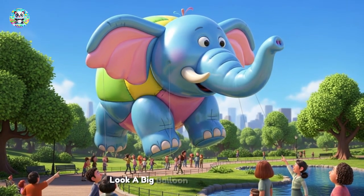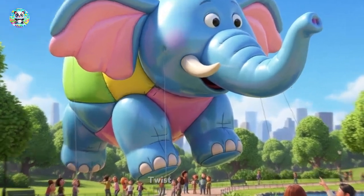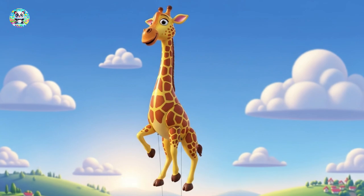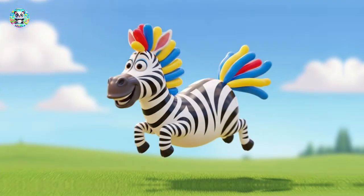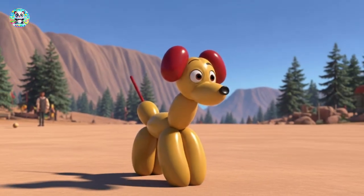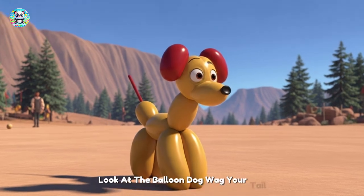Look, a big balloon elephant. Twist, twist, huge ears. Here's a tall giraffe balloon. Stretch your neck up high. A bouncy balloon zebra, stripes and all. Look at the balloon dog, wag your tail.